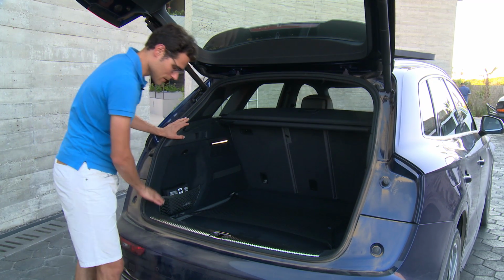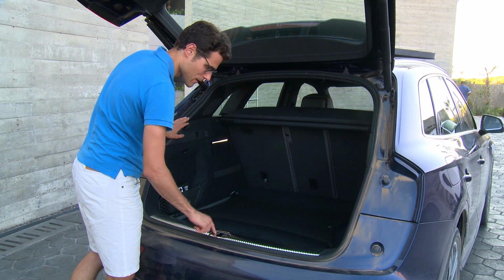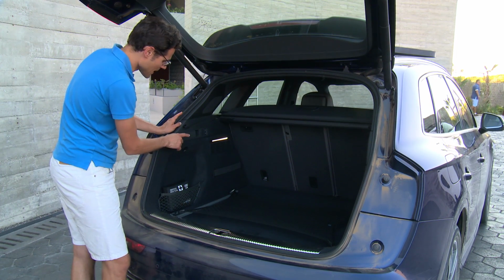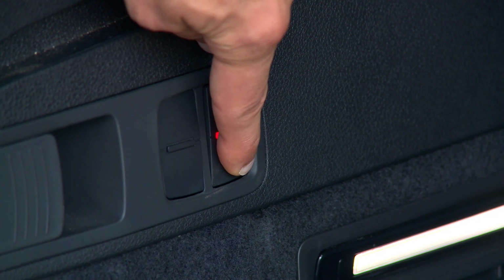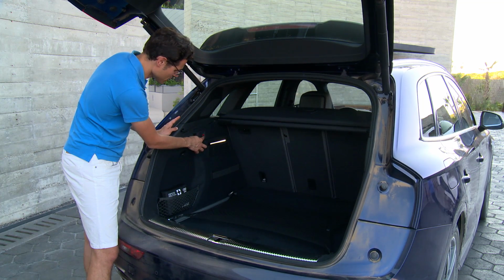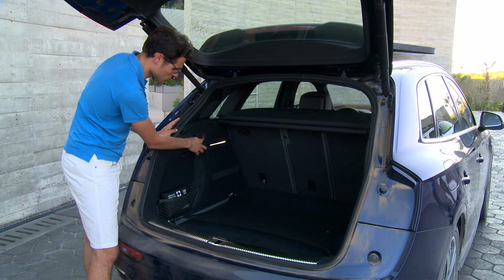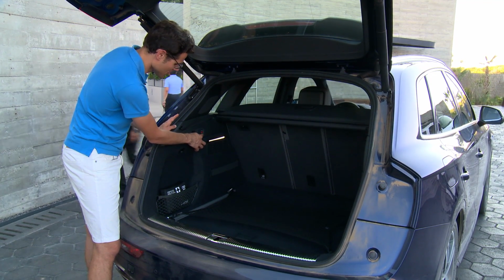What is always interesting to see is that the cover here is from high class quality. Also here the cover. Then, especially with the air suspension, we can lower the car for a lower loading sill then. That's a good comfort feature, definitely. Wow, it goes way down. Wow, that's really low. Interesting.